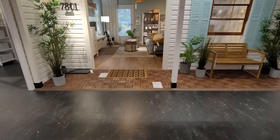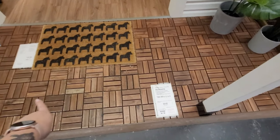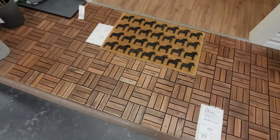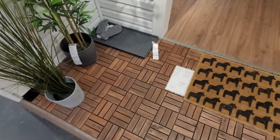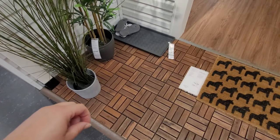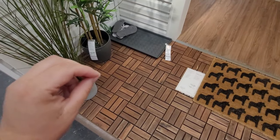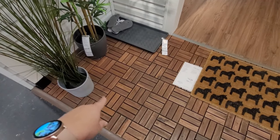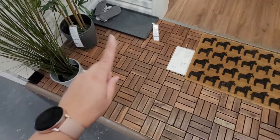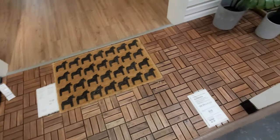I really love these little patio wood things. I don't really know what they're called, but I really like them. They are really nice, and I feel like they would look super cute if you live in a little apartment and you wanted to do your outdoor like a little patio or balcony. I think they would be super cute flooring. They do drain, so that would be really easy to put on a balcony, and renter friendly for sure.